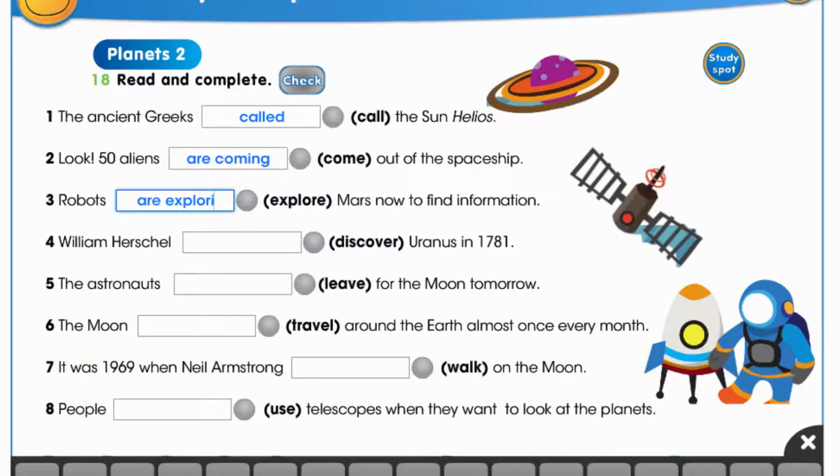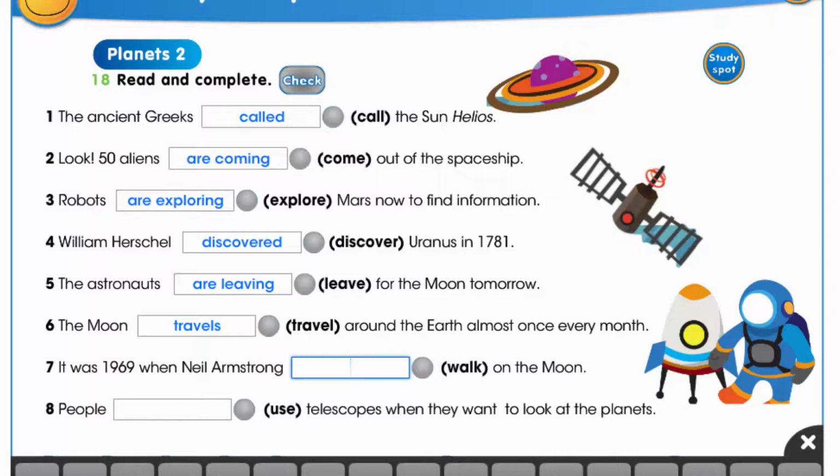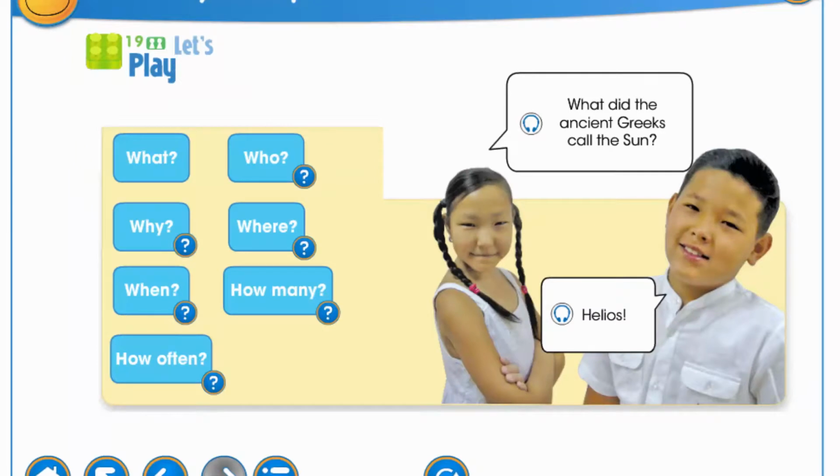William Herschel discovered Uranus in 1781. It was many years ago. The astronauts are leaving the moon tomorrow. It will be tomorrow, in future. The moon travels around the Earth almost once every month. It happens every month. You see, moon, it is once. That's why ending s. It was 1969 when Neil Armstrong walked on the moon. It was in past. Walked, regular verb. People use telescopes when they want to look at the planets. Present simple, simply use. And now let's play, listen to the questions and answer them.